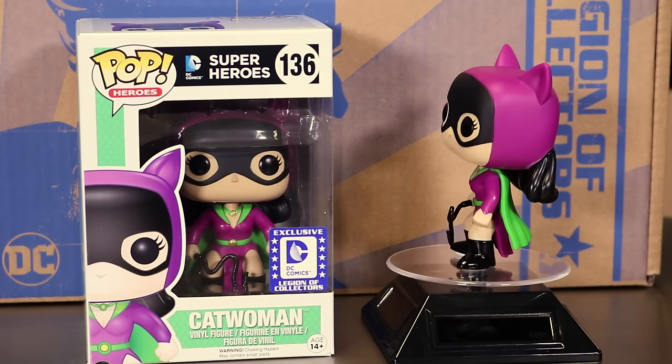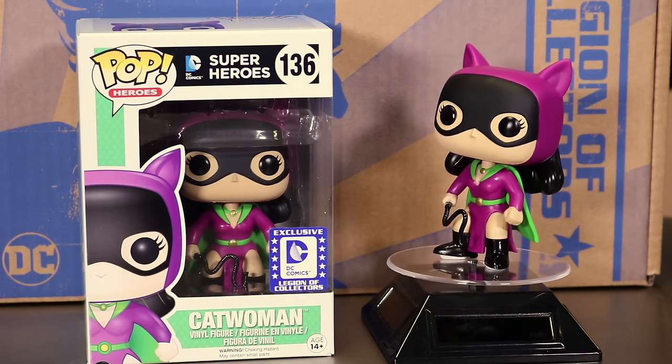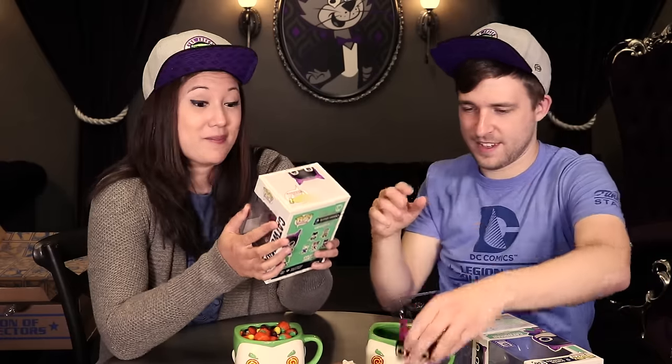She has her whip. Purple and green looks so good. I just love a really well-executed pop. So it's got a nice amount of variety in here. You have Joker, Two-Face, Bane, Riddler, a couple extra Jokers, Catwoman. Or an extra Joker. The Riddler comic book. They're your Batman villains.